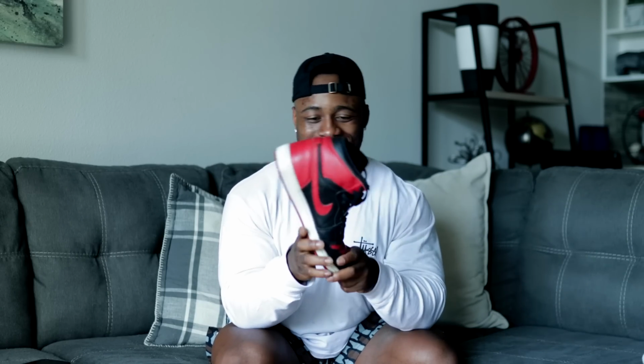But we have the OGs, the red ones. Other than the Chicago ones, probably one of the more sought after Jordans. I got these in high school, my 10th grade year, I believe, and these are the same pair. So I don't wear these a lot anymore, but I do keep them in my collection and I try to break them out here and there just to show them some love.